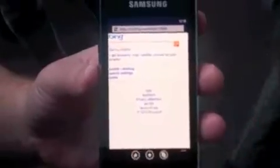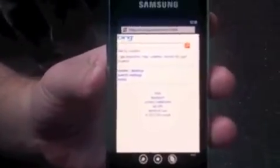HTML5. We've launched IE9 recently, so you probably know a little bit about that. There's not going to be HTML5 support on the phone at launch, but we're going to start moving in that direction, as the use cases become appropriate for the mobile phone. So that's a little bit about the browser.